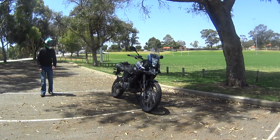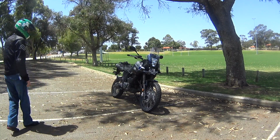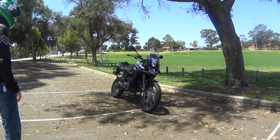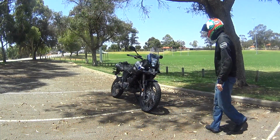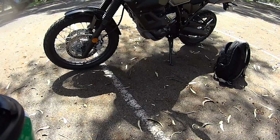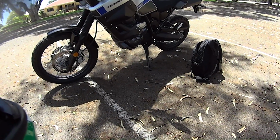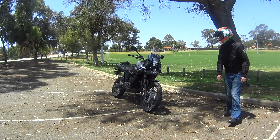So initial specs: it's a 660cc single cylinder. Obviously it's balancing that act between dual sport and adventure bike. It's a 5-speed with a 21-inch spoked front wheel down here, which is great for off-road stuff. That's about the basic specs. I think it makes 48 horsepower and about 58 newton meters of torque.